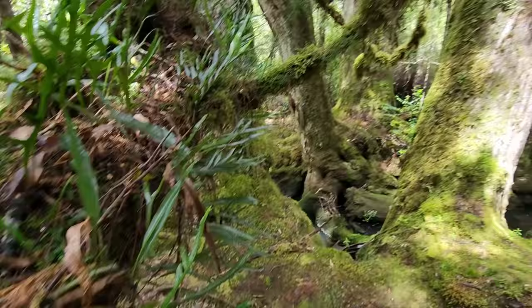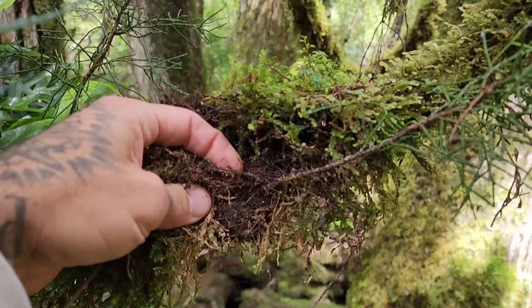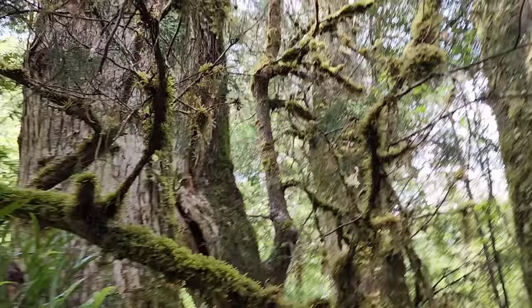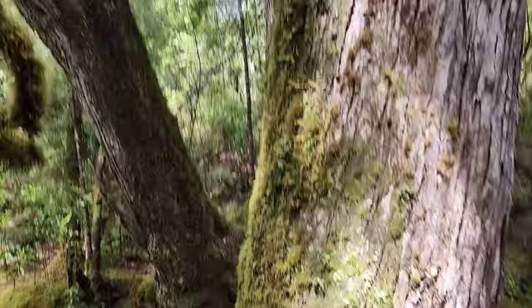Yeah, that looks like an actual... Well, no, there's roots in that. That's a seedling that germinated on the tree. There's a big root right there. So this is a different individual that germinated on the branch of the parent. Massive ancient bastards. Beautiful, massive ancient bastards.